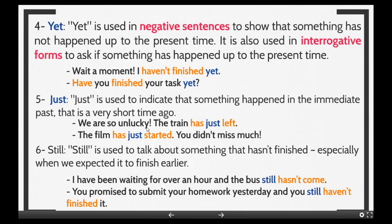We are so unlucky. The train has just left. Okay? We can still see it leaving. It's there leaving, okay? It has just left, but we can't catch it up. The film has just started. You didn't miss much. The film has just started, maybe only a few minutes ago. So you didn't miss much and you can continue watching the film with us, okay? So when we use just, we mean that the action was completed very recently, in the immediate past.